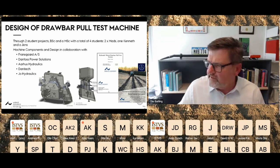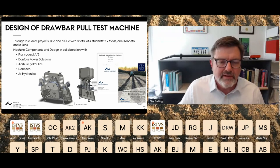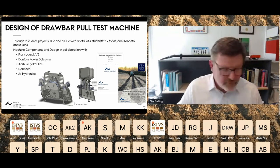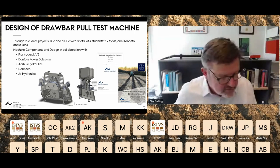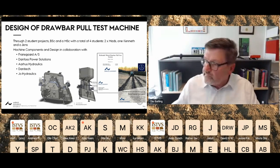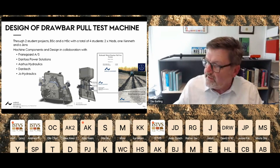So how did we do this? We ended up building a machine. Basically, we took a forest winch used for removing trees in the forest and pulling them out.